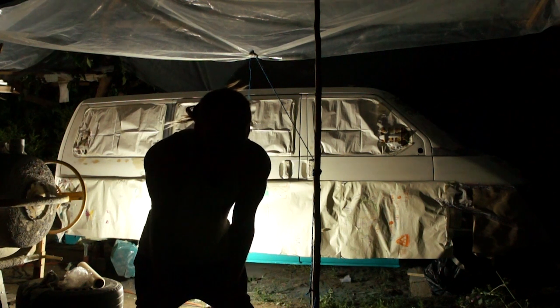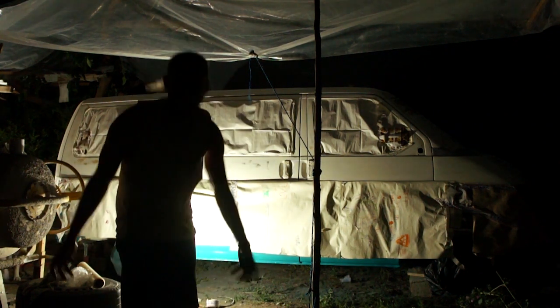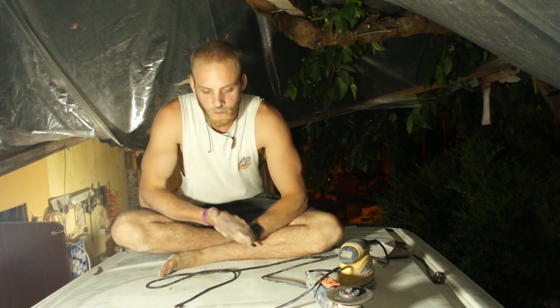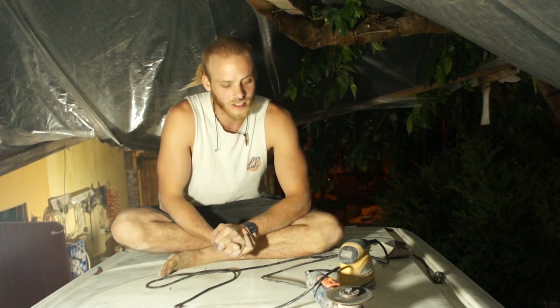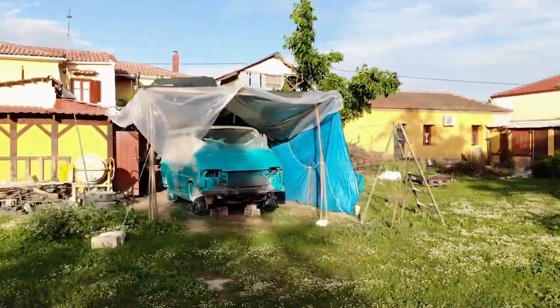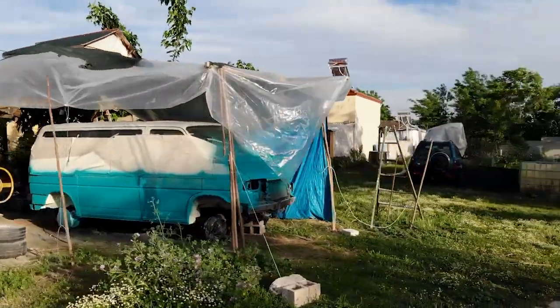Yeah, you guessed it. It took me all day. Hey guys, it's me, Jonathan, from the top of my van. I was just sitting here putting the last pieces in place. This whole day has been a really, really long day because I've been working on this van to get it ready for tomorrow, where it's the final painting day.